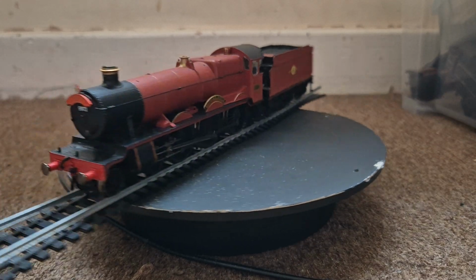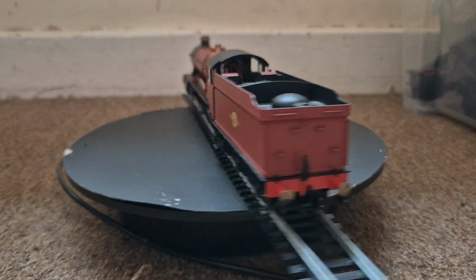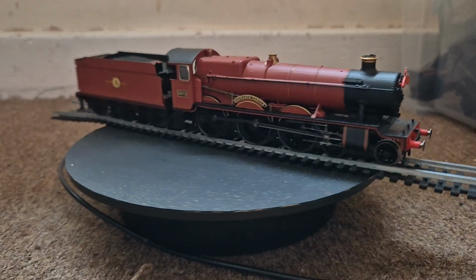Bruceton Railway. 5972 Alton Hall is a preserved Great Western Railway Hall class locomotive made famous for its role hauling the Hogwarts Express in the Harry Potter film series.